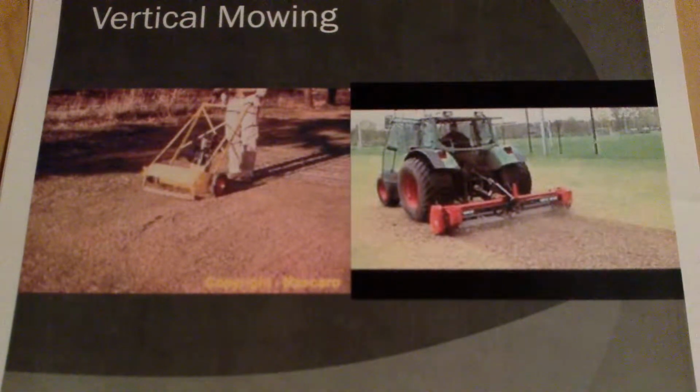Here are two examples of vertical mowers. On the left is the first vertical mower invented, and on the right is a modern-day verticutter.